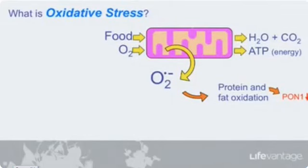They can oxidize proteins, and the example I've shown here is an antioxidant enzyme itself called PON1, which protects against atherosclerosis, a very important enzyme. It's inactivated by oxidative stress. And so if you have high levels of oxidative stress, the levels of PON1 circulating in your plasma go down. They go down in many, many diseases, in rheumatoid arthritis, in multiple sclerosis, in diabetics, in patients with autoimmune diseases. It's a marker of what's going wrong in this system within your body. Too many oxidants are being produced. They're damaging proteins and enzymes.